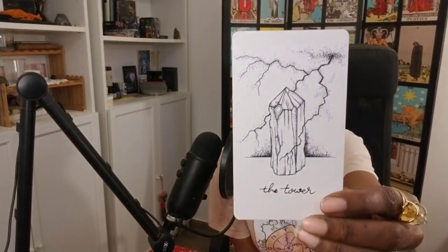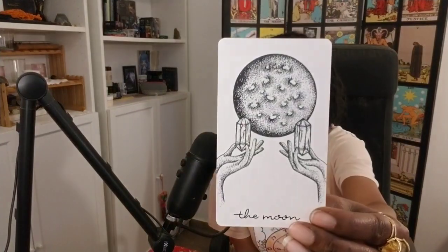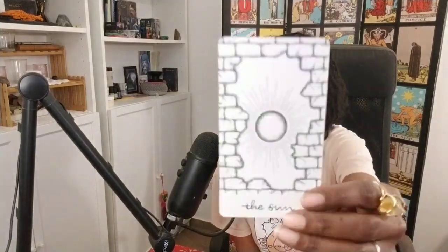I do collect decks, but I'm also looking for decks that I can work with. It's not just for the sake of collecting. I do also want to use them. I am a reader, so it is what it is with that. But the collector in me is always like, oh my gosh, this is about to go out of print. There's a little element of FOMO with that. But with this one, it just worked out.